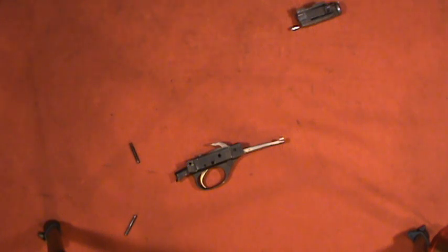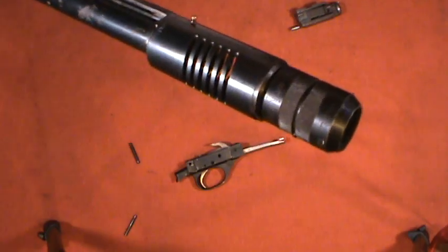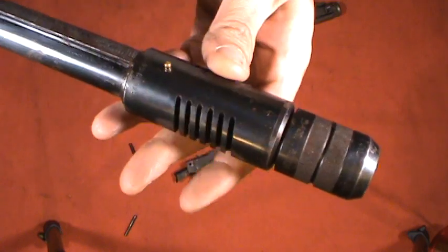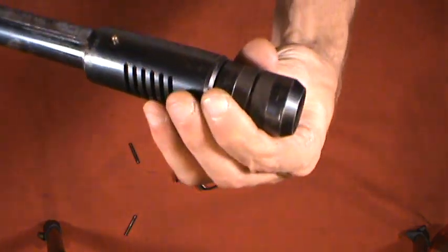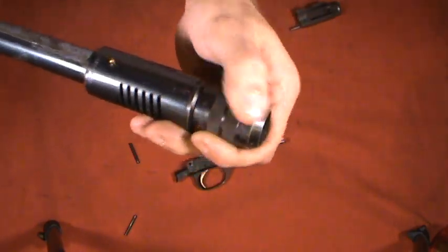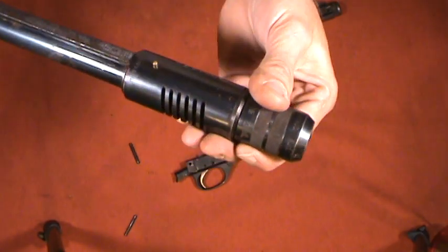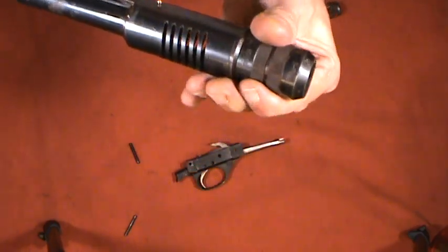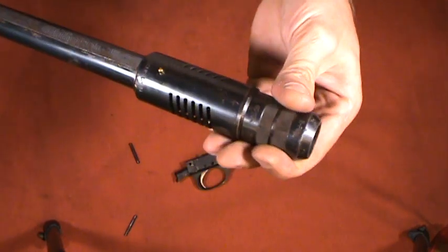Now I'll put the rest of it back together here in a moment, but first I wanted to show you the Choke Master choke, the adjustable choke. Now this has different settings on it, from cylinder to improved cylinder to modified to improved modified, which I should have just guessed, to full and extra full. And they're also marked with ranges here at the bottom.